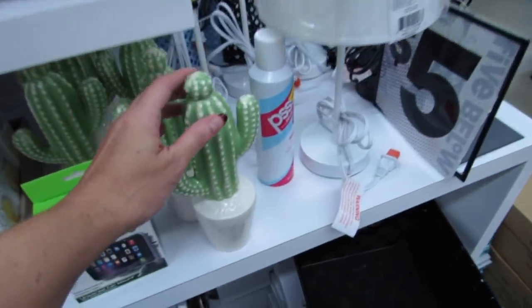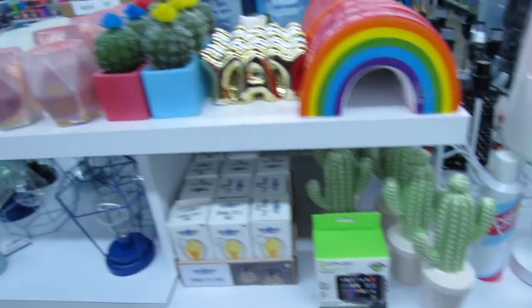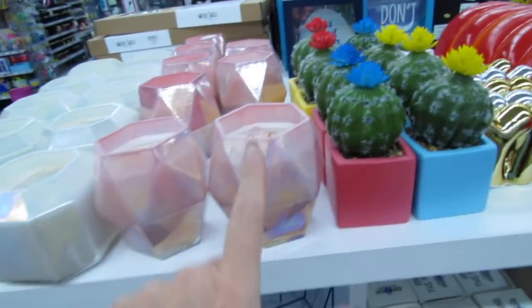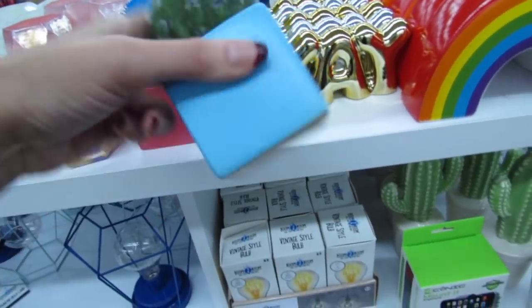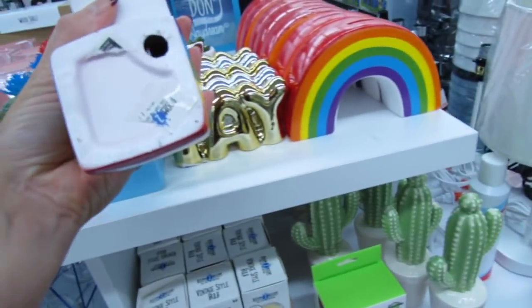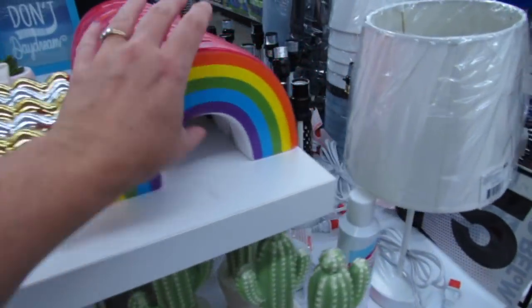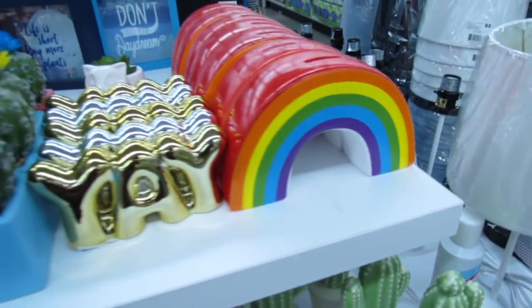And they still have the beautiful cactus. I love it so much. Most of these items are $5. I'm not sure on the candles. The cactus, I think, might be $3 or $4. Yeah, the cactus is only $3. The rainbows are, I'm not sure. Let's see. The rainbows are $4. They're so cute and cheerful.